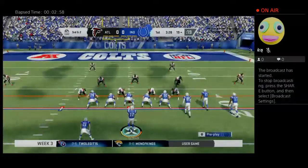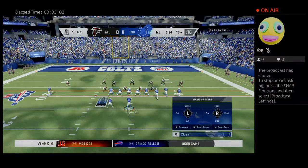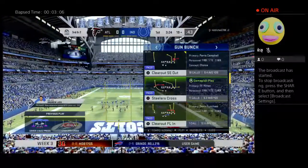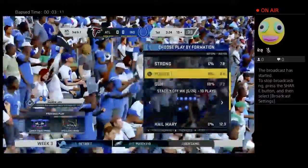Second down pass play got him 8 yards. Now they've got a third and a couple remaining. And now a timeout defensively by the Falcons. They'll have 2 remaining as we step aside here in this first quarter.